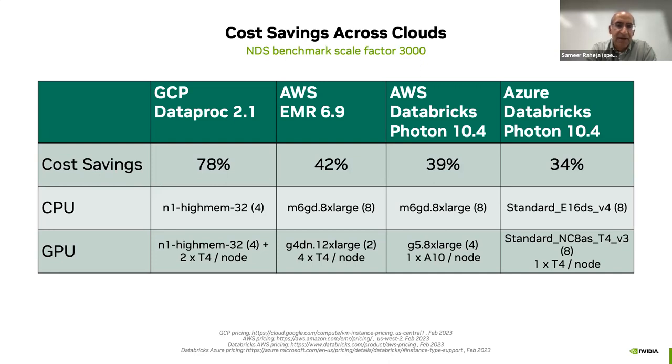Large was the M6 Graviton node, the latest Graviton node from Amazon. The Graviton nodes are relatively cheaper than the x86 architecture. And in this case, we used 8 of those nodes and compared that to 2 G4DN 12X large nodes, which are basically the four T4s per node, although in this case, using the x86 architecture on the node. And we saw a 42% cost savings in that case.